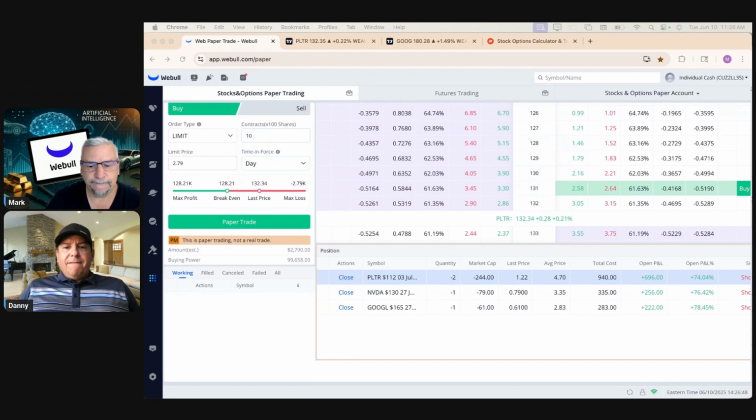So this is the Webull paper trading platform, and right here in the positions you can see we have Palantir, NVIDIA, and Google. We've got 3 trades working at the moment, and on the open P&L, first let's look at the percentages. We're at 74% on Palantir, 76% on NVIDIA, and about 78% on Google. Those are some great percentages, and you can see the profit that we've gained as well.